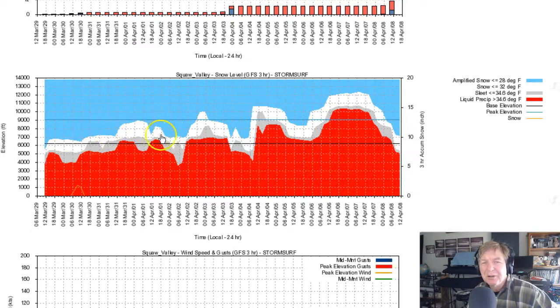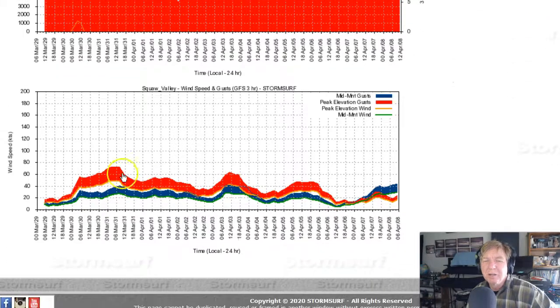So, snow line, generally for the next couple of days at about, we'll say, 7,000 feet. And then towards next weekend and beyond, the whole way to the top. This is the top of Squaw at like 9,000 feet. So certainly an indication that spring is coming. Wind, not exactly calm over the peaks either. Peak elevation gusts into the 60, almost 70 miles an hour. I think that's knots actually.